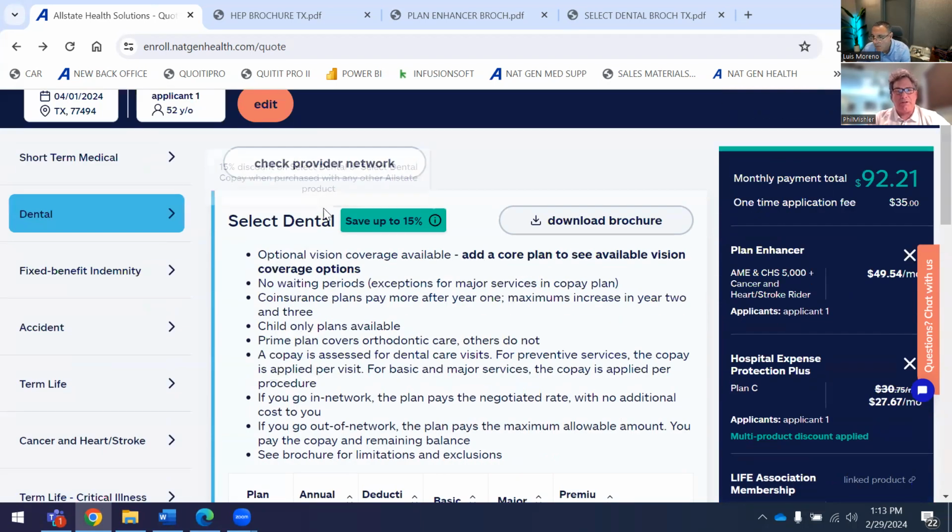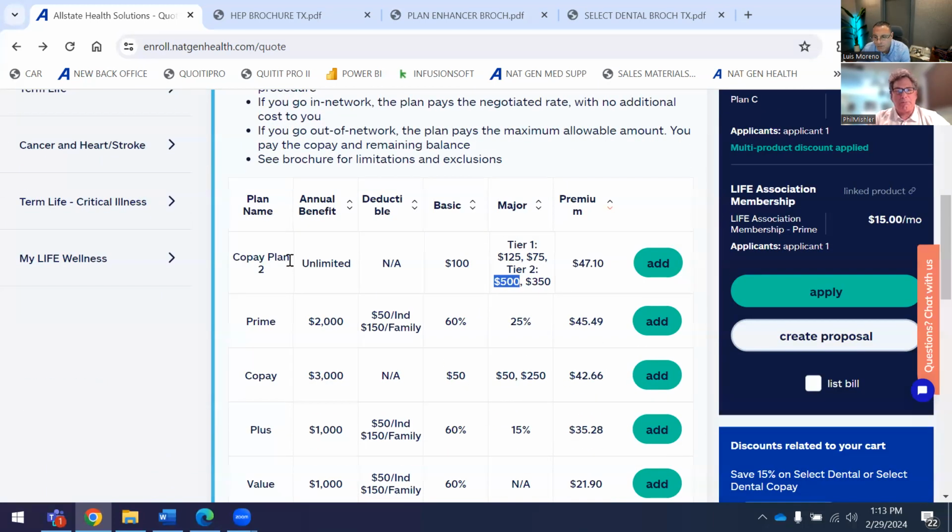So we call the series Select Dental. This particular plan is called Copay Plan 2. It is no waiting period. We offer any day effective dates. So if you meet your customer at a cocktail party this weekend and they tell you they don't like their dental insurance and they got something they got to take care of, you could sell this to them on Monday morning and use Tuesday as the effective date, and they could start getting their teeth fixed on Tuesday.